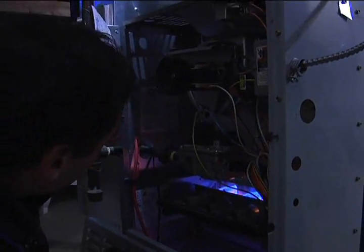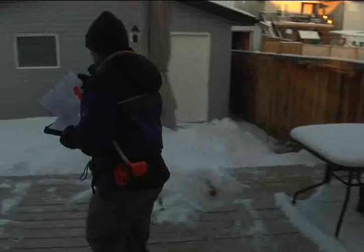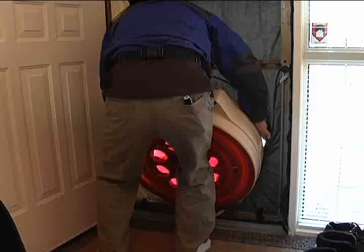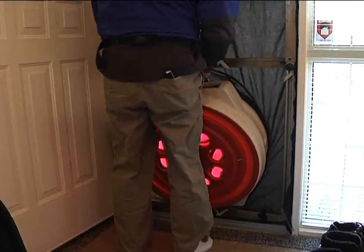After inspecting the house top to bottom, inside and out, Sosa conducts a blower test to measure how airtight the home is. And we're going to measure how tight your house is. The tighter the house, the more efficient it is. So actually, if your house is very tight, you have good news and bad news. Exactly.